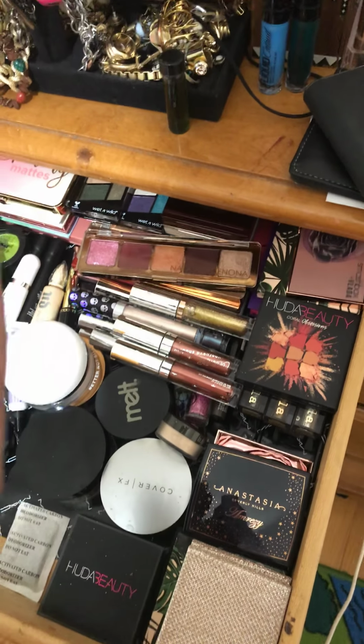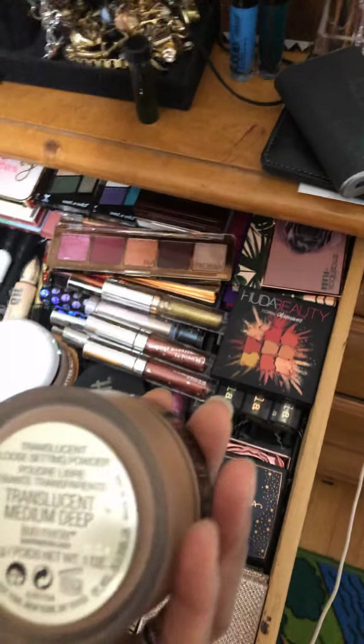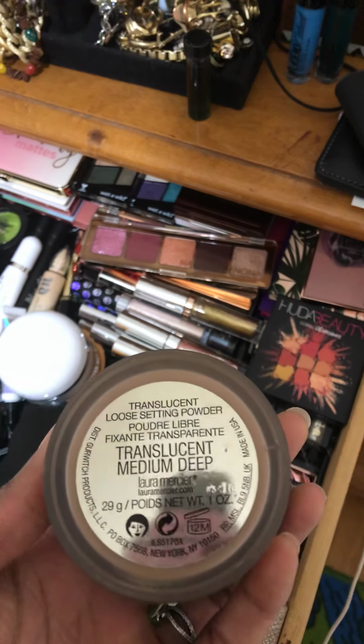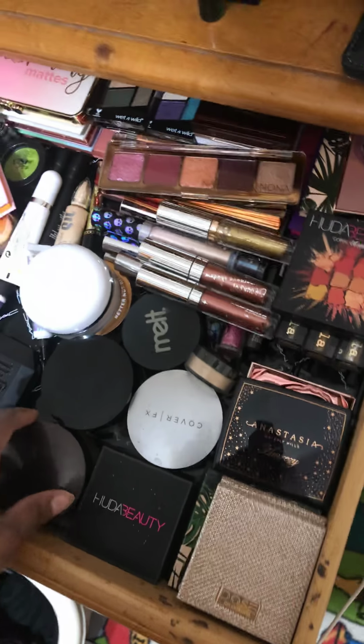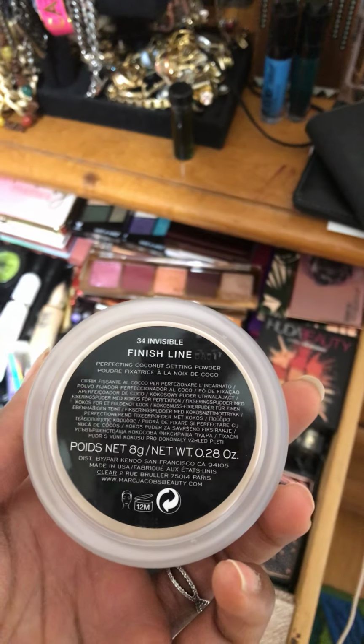Okay, so the Laura Mercier powder, I have it in medium deep translucent. This is really nice. I use it occasionally. Lately, I haven't really been feeling the ones that are my skin tone. I've been doing more translucent-ish type powders or banana powders. So I'm going to keep it because it's a really nice powder, but I just don't really use it that much.